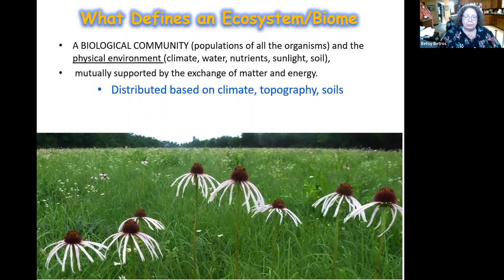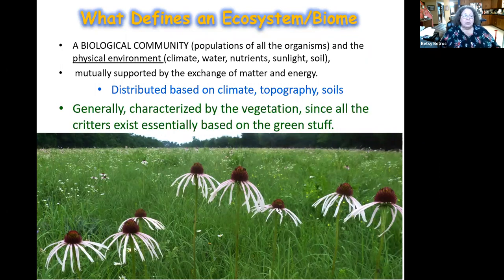Ecosystems are distributed, they don't occur just everywhere, because it depends on the climate, the topography, and the soils. But you generally characterize an ecosystem by the green stuff, since all the critters that live in that area are based on eating things that ate the plants. So this is a remnant tall grass prairie. The tall grass prairie is characterized by tall grass, and the eastern deciduous forest is characterized by its trees. And you still wind up going back to the distribution based on climate, topography, and soils.